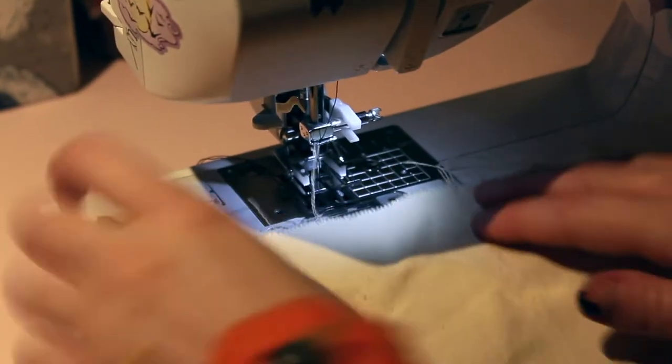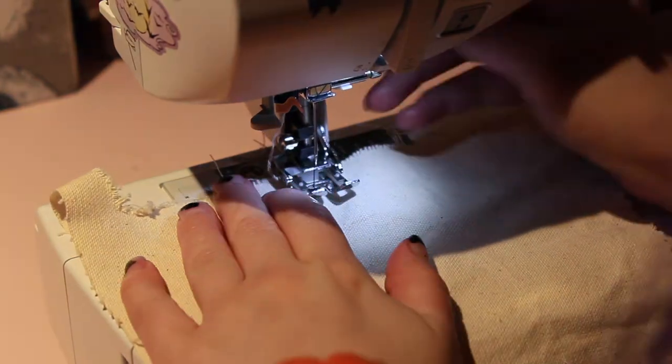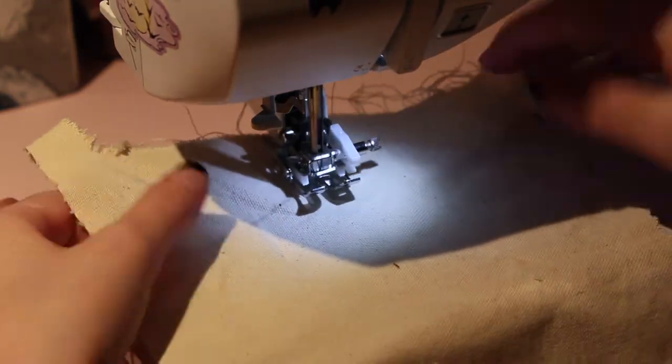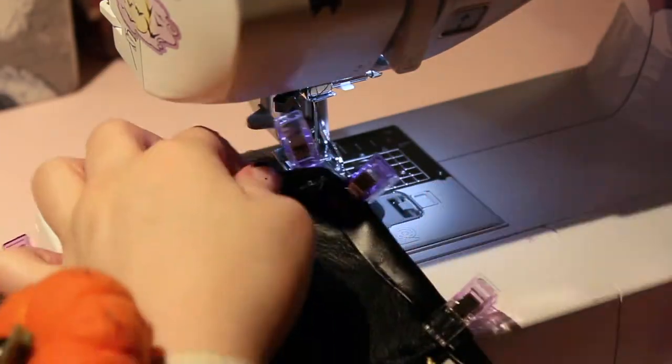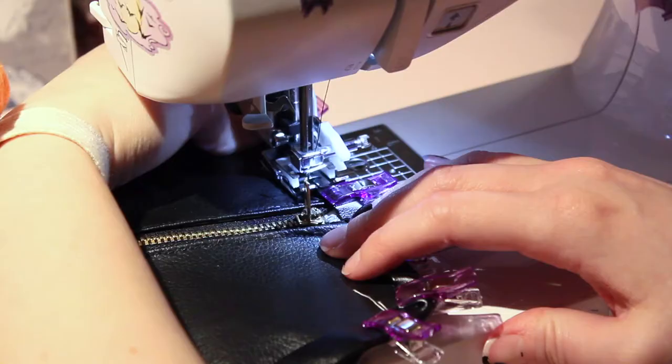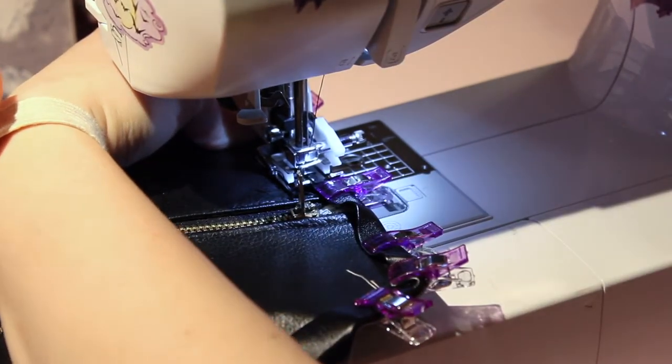On the bright side, I did end up getting to test out my walking foot, which is used for these thicker kinds of fabrics that are supposed to be less manageable. However, it didn't even end up working for this hot mess. But I'll know how to use it in the future, which makes me happy and optimistic.